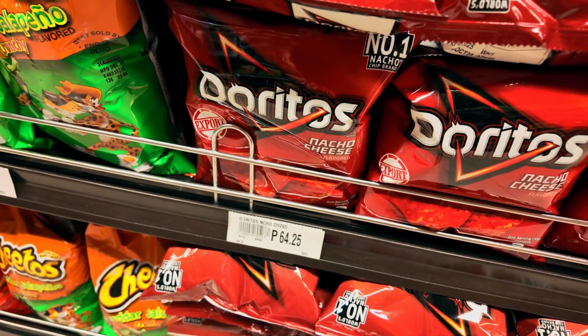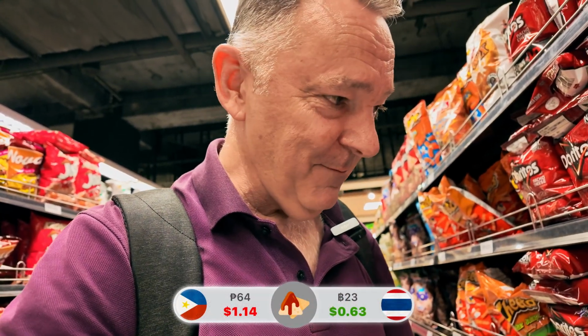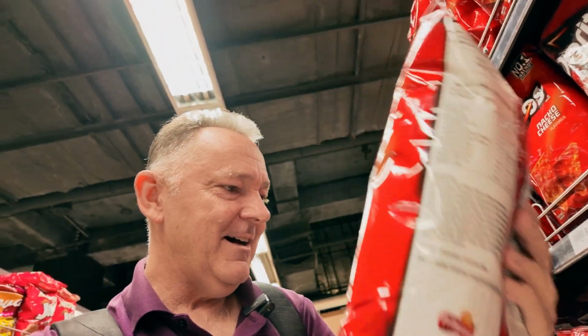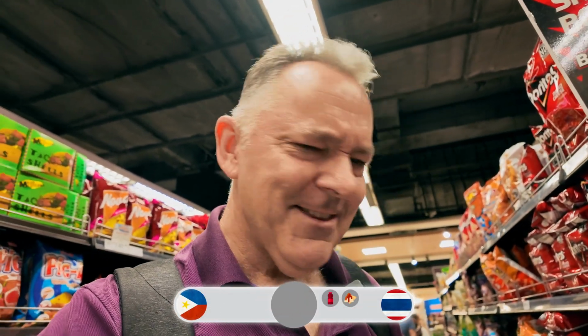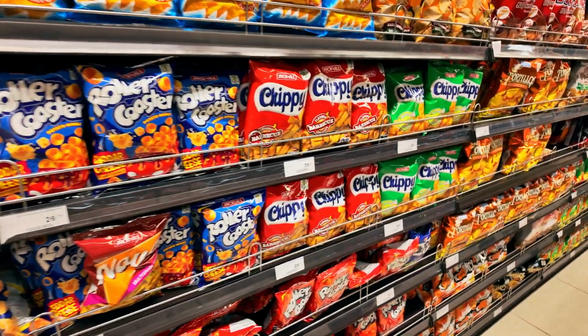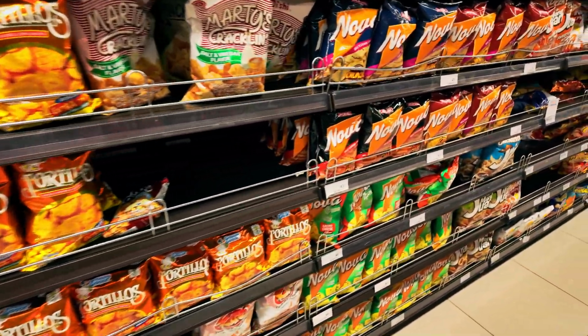Okay, I found the Doritos aisle. We got the small ones. These are 64, so that's about $1 a bag of Doritos. And the bigger ones, which are still not as big as the ones in Thailand, these are 190 grams. These are about $3. All right, so yeah, they don't have those huge bags like they have in Thailand. But again, they love the potato chips here. So actually, they have tons of kind of cool chips and stuff. Just walls of these things. And these are all kind of Filipino style.